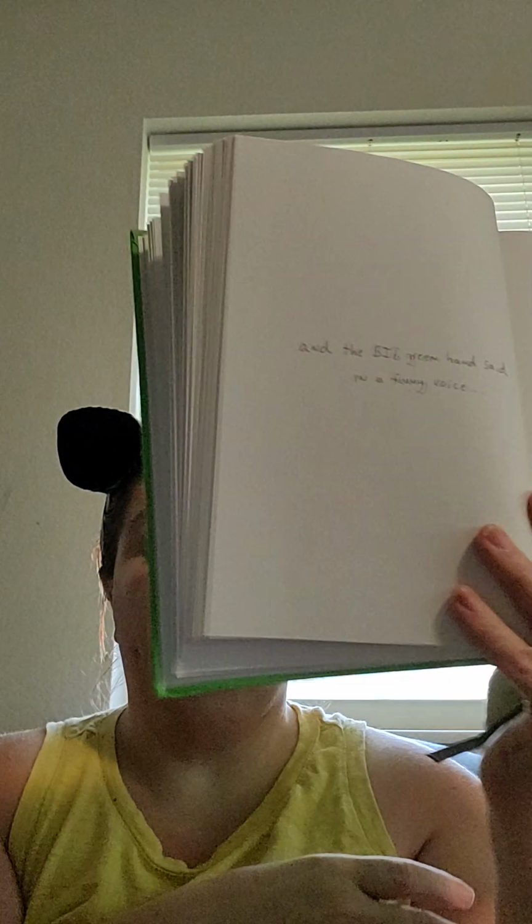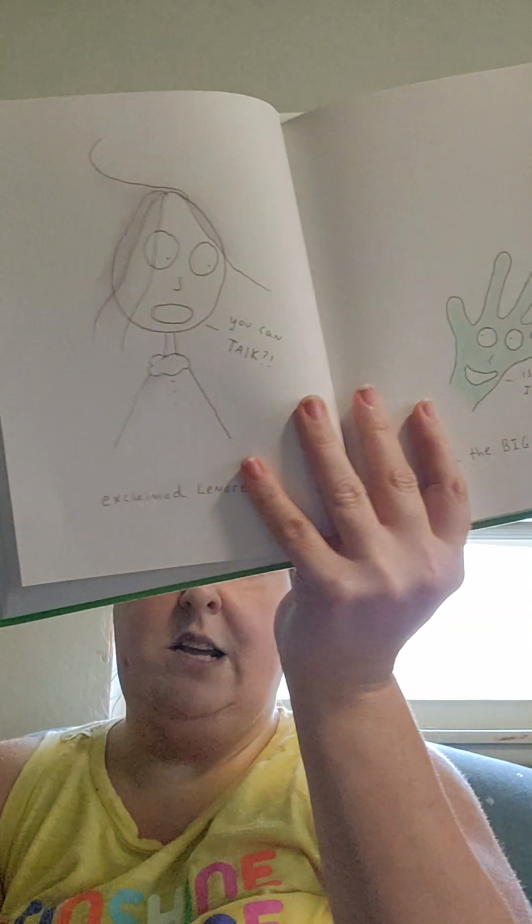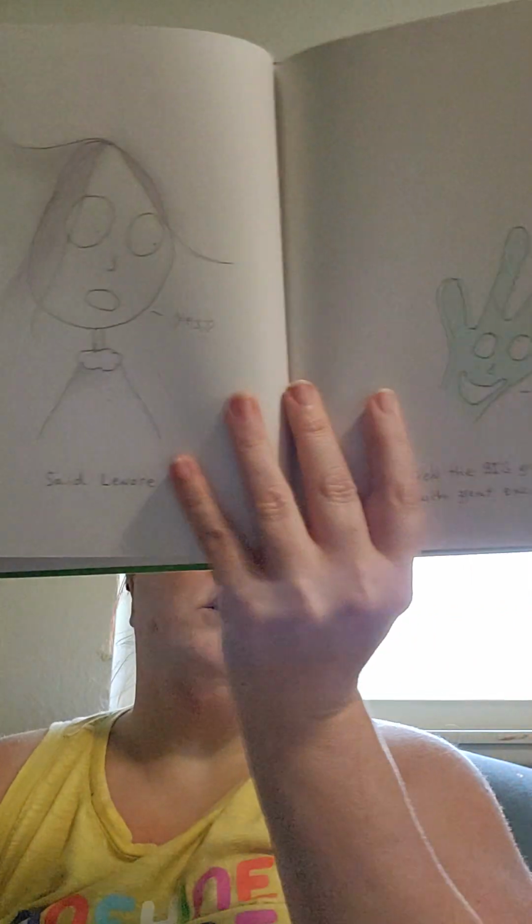So she unraveled her scarf the rest of the way. And the big green hand said in a funny voice, "Thanks, you wrapped me too tight. It was getting hard to breathe." "You can talk?" exclaimed Lenore. "Is that what I'm doing now?" asked the big green hand. "Yes," said Lenore. "Then yes," replied the big green hand with great excitement. "Oh, great. As if it wasn't bad enough to have a big green hand, now I have a big talking hand. No one is ever going to want to be my friend."